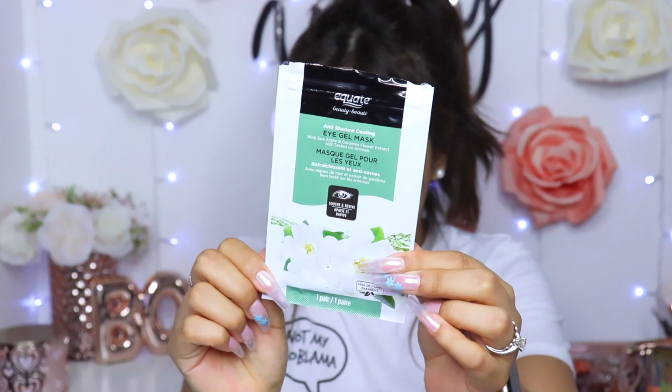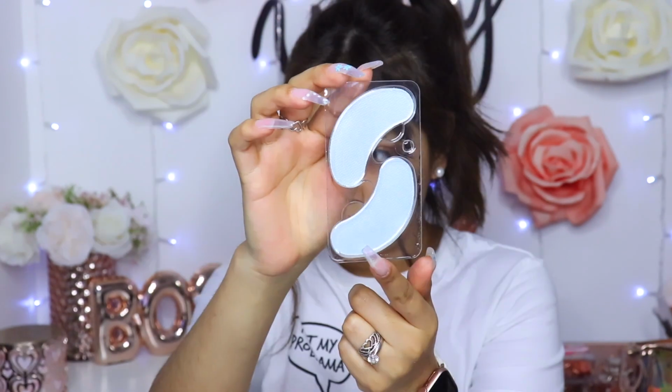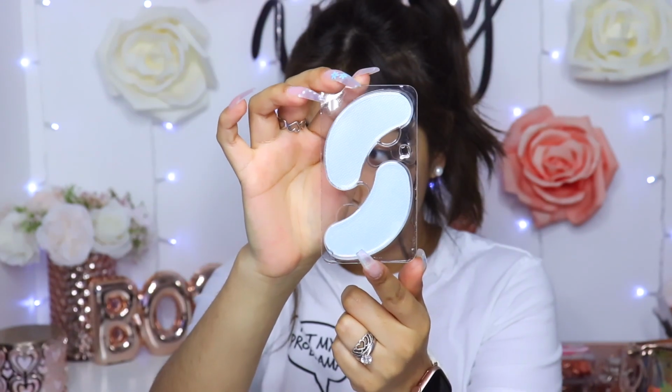Alright, first things first, I'm gonna start prepping my under eye using the Equate Anti-Shadow Cooling Eye Gel Mask. It's for soothing and reviving. These actually really help me a lot because you guys know the history of my under eye. If you guys don't know, I have allergies. It gets itchy and it wrinkles up and dries my under eye. And I love these so much because when you remove these and you apply your makeup on, it doesn't create little rolls. And they're super affordable. You can find them at Walmart.